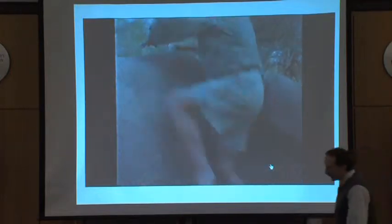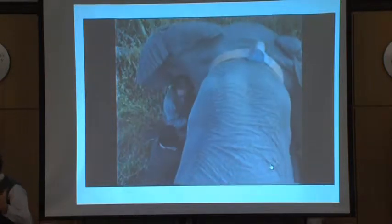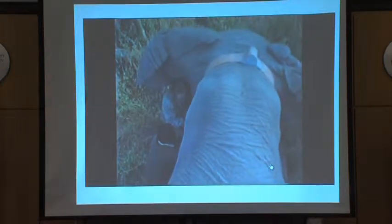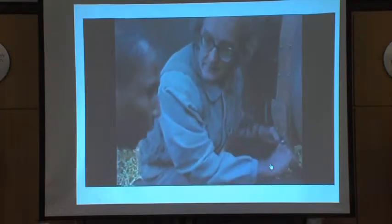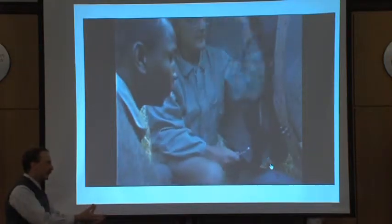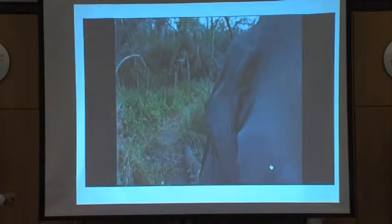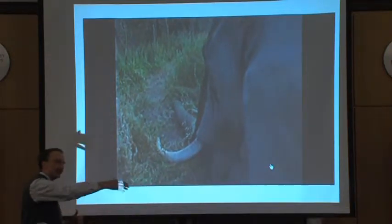And so what will occur is after they place the collar on the elephant, they'll monitor, they'll come up every so often to where the elephant is and then download the, I would have to say, robust amount of GPS data they collected. And then they'll basically take a look at the path that the elephant actually goes around a particular preserve.